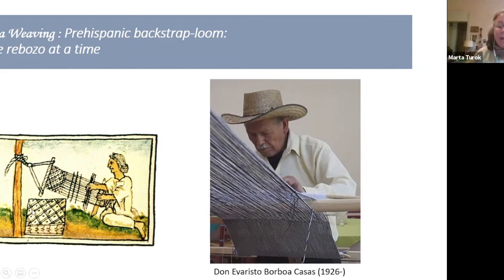And the same backstrap loom was used in Tenancingo until the 20s or 30s when the treadle looms were brought in. And Don Evaristo was almost the last one. He now has one wonderful student, and there are a couple of other young people who are working their rebozos. In the state of San Luis Potosí, the whole community only does silk, backstrap loom woven, ikat rebozos, and solid shawls. So we have a big imbalance there in terms of existing techniques.